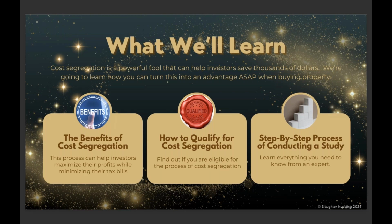Benefits of cost segregation: it lets you maximize your profits. You qualify again by being a real estate professional. And of course, I recommend you talk to your CPA about how you qualify now or how you can get to qualify in the future, and then what the step-by-step process is of conducting the study.